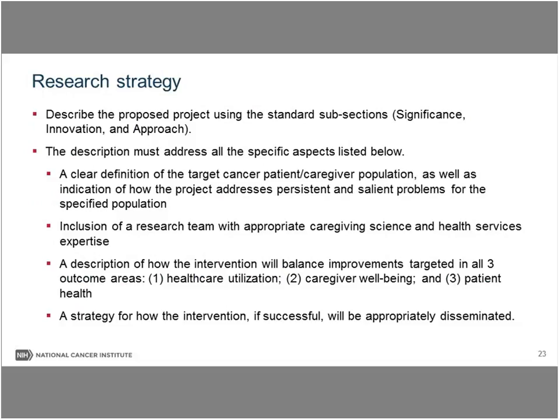In the research strategy section of the application, applicants should describe the proposed project using the standard subsections: significance, innovation, and approach. The description must address all of the specific aspects listed below: a clear definition of the target cancer patient and caregiver population, as well as an indication of how the project addresses persistent and salient problems for the specified population; the inclusion of a research team with appropriate caregiving science and health services expertise; a description of how the intervention will balance improvements targeted in all three outcome areas identified by the FOA, so healthcare utilization, caregiver well-being, and patient health; and a strategy for how the intervention, if successful, will be appropriately disseminated.